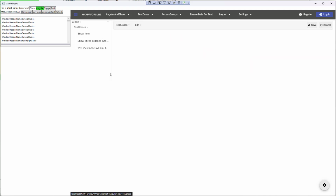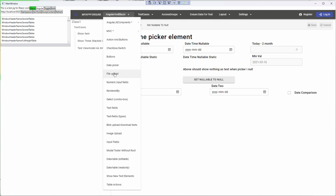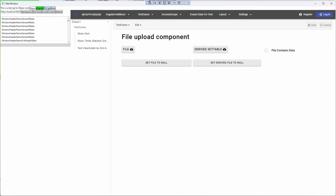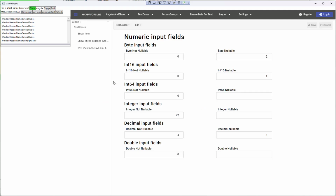So moving on to file upload, and I need to actually switch when I'm on Blazor for this to sync. So toggle looks the same, and I can get a box to upload just like I do in Angular. Good. That's okay for now. Numeric input fields, it's a verification that nullable is working and these are justified on the right side. And as we can see, Angular has this problem, but Blazor is okay.